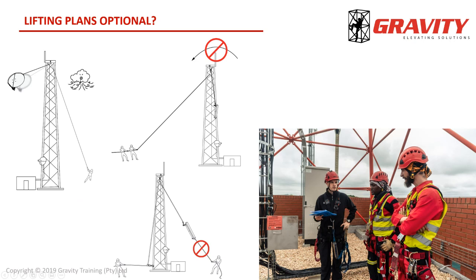So yeah, I think that covers the lifting plan, and we've seen pictures on the internet of tower failures. In America, there are a lot of lifting and rigging failures. And in my mind, it's because of not doing a proper lifting plan, not using the right equipment, ropes cutting over sharp edges, stuff like that. So the lifting plan is not optional. It needs to be done.